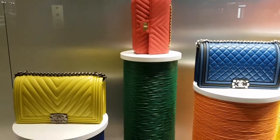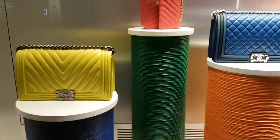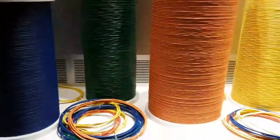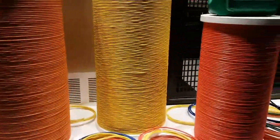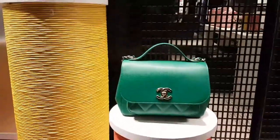And today we are looking at Chanel purses. I'm outside a boutique right now, and like I've been saying in my other videos, if you're following this series on Chanel, if the store was open, I would just go right inside. So I'm just giving you a close-up of these Chanel purses.